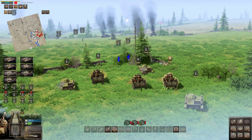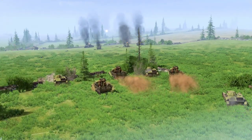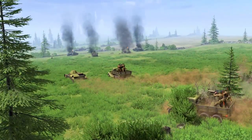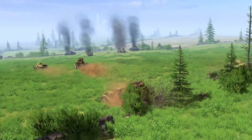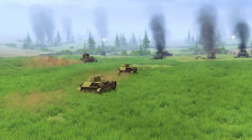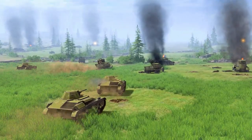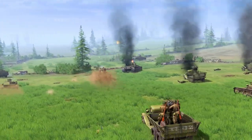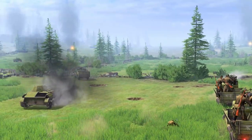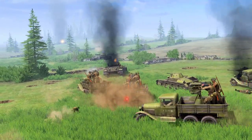And we're gonna send a final wave here with a combination of T-60s and some machine gun trucks, which are some of my favorite vehicles in the game. Let's see how well they fare and how far they advance. Here they go. I just love the sound of that. I can't get over how good that sounds in this game. Really well designed.